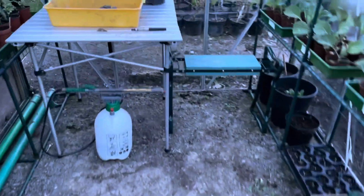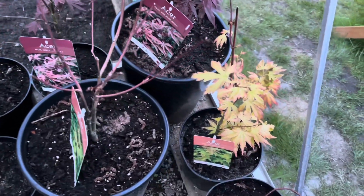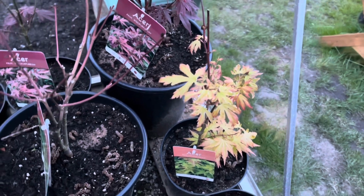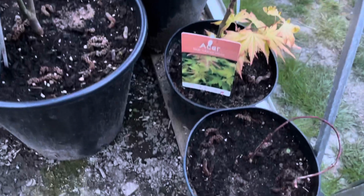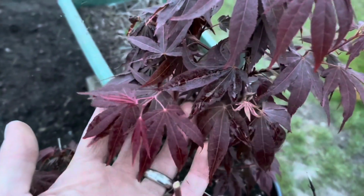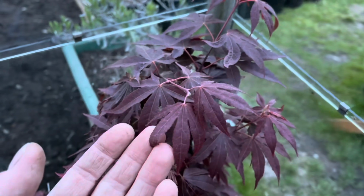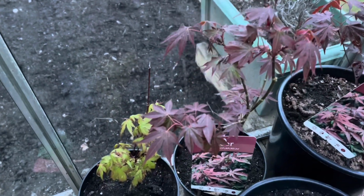Right, into the greenhouse quickly. Hopefully you can hear me a bit better in here. So these are maples, Japanese maples. The camera's starting to struggle now because it's getting dark, but the picture looks good on the screen. I haven't got my microphone on either, so I do apologise if I'm a bit quiet.